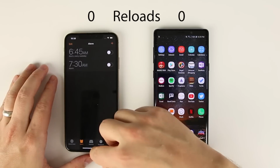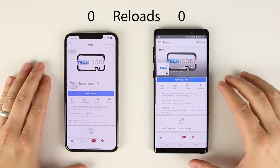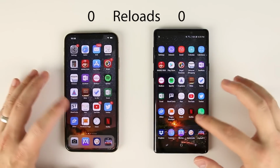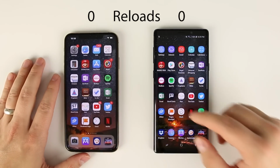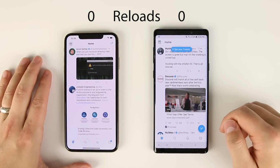What I'm noticing here, though, is that the Note 9 is doing a lot better job of opening applications that are already open in RAM than previous Samsung devices. If you saw my other speed tests, you'd know that Samsung devices are usually rather slow at reopening applications that are currently loaded in RAM. But the Note 9 seems to be faring considerably better than previous Galaxy devices.